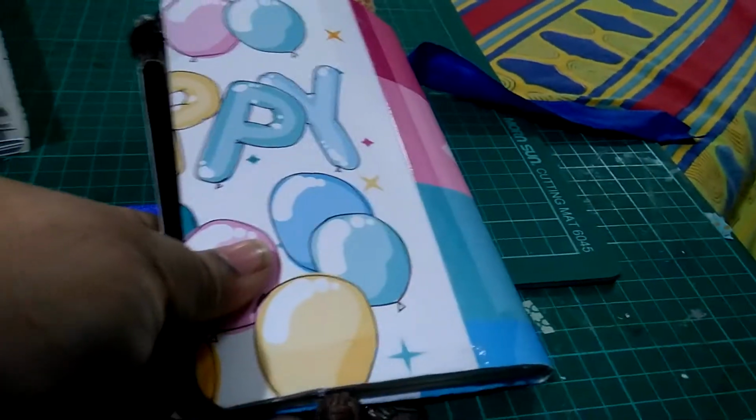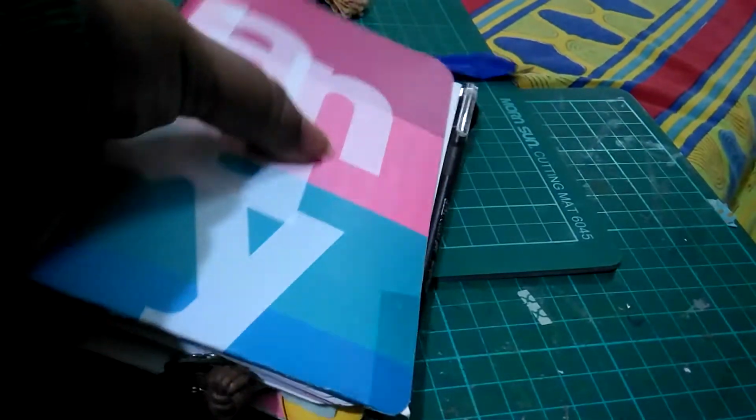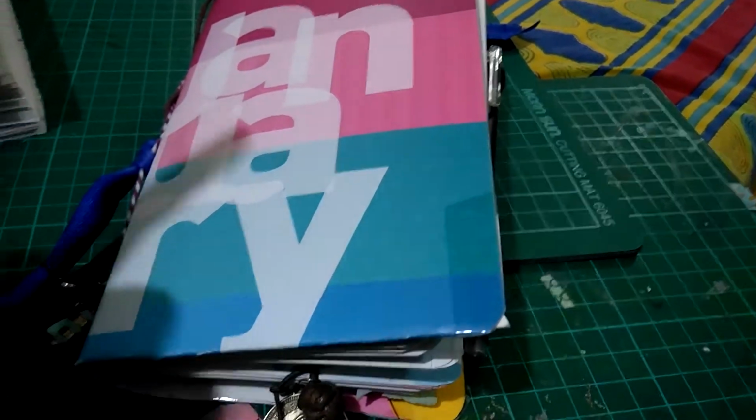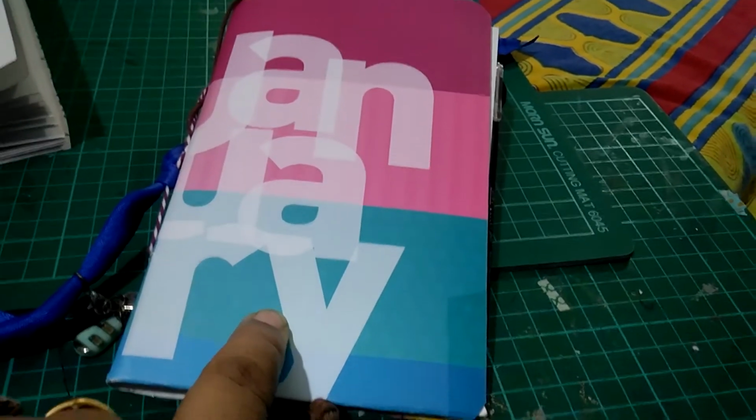So that's that, and this is going to be something which I can carry around everywhere. So that's the reason behind making this in this size.